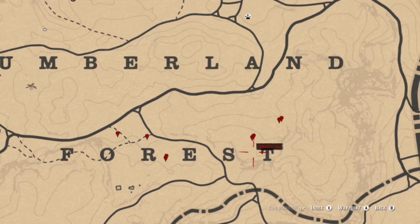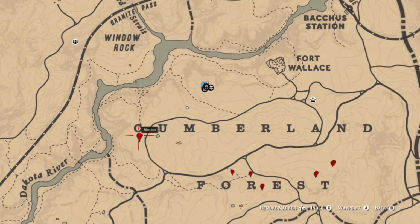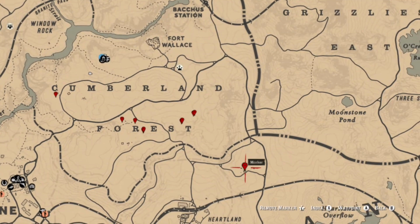Wintergreen berries are next. Now I pinpointed some locations here in Cumberland Forest, and there's plenty of locations. A lot of these locations have 2 of them. This is just north of that ranch where I ended up getting my cows, and this is going to be a good area where you can possibly get all 3 of them done.